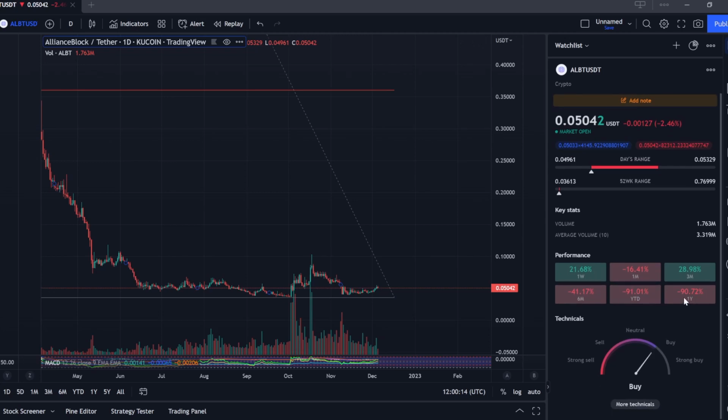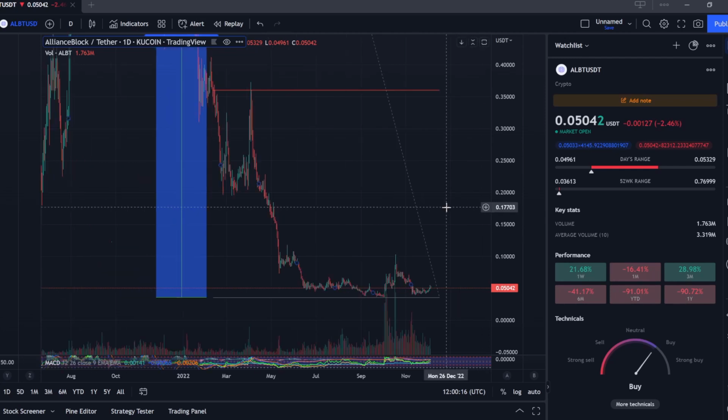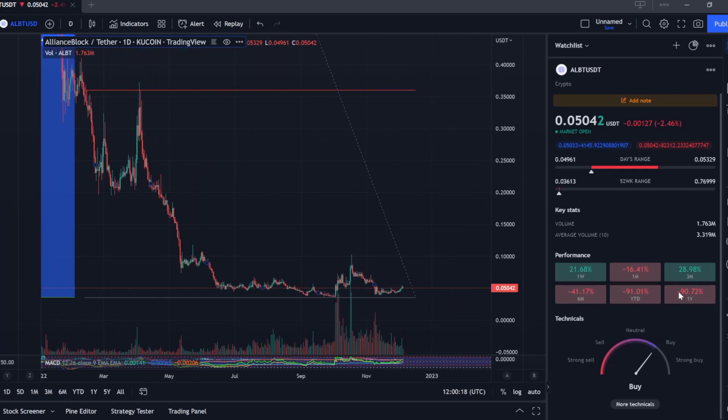Currently 90% down on the year, again indicating the big impact of opportunity we have on the way forward to come. The weekly is showing 21%. That's kind of irrelevant if you're watching this in a few months' time. But the 3 months and the 6 months aren't too bad. The 3 months obviously showing a very good positive here. The 6 months is still a negative, but it is coming down slowly. Very interesting indeed to watch this.